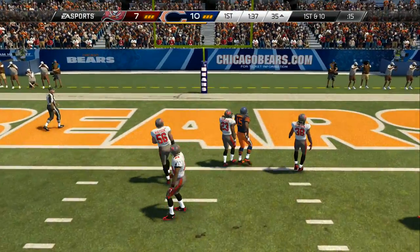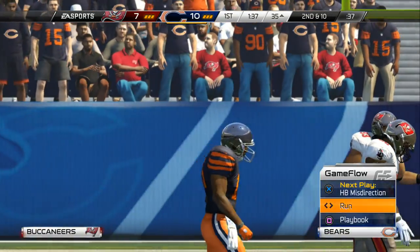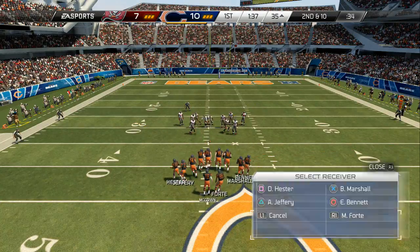And it's incomplete. Well, for some reason, this quarterback likes to keep trying to go deep down the field against this cover, too. That's not the spot you want to go.